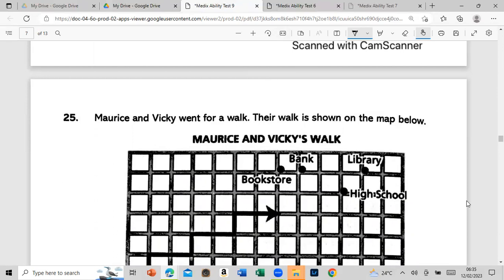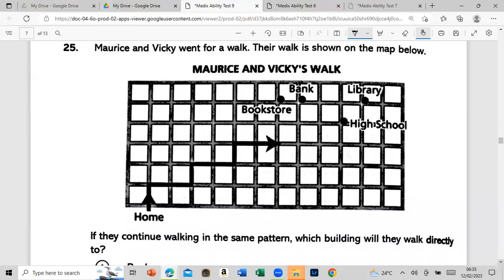Maurice and Vicky went for a walk. The walk is shown on the map below. Oh, they're not on it. Just the bank, bookstore, library, and high school. If they continue walking in the same pattern, which building will they walk directly to? Oh, so this is one. And then they go so. I don't even understand this question.